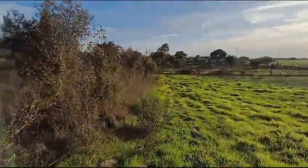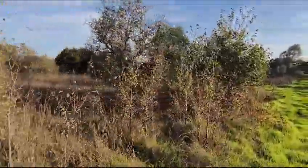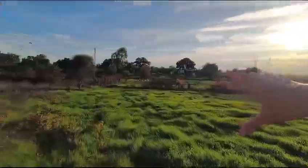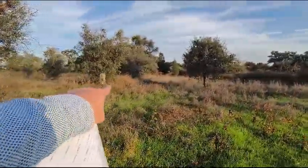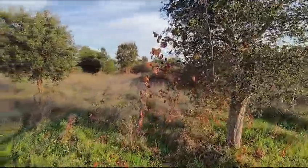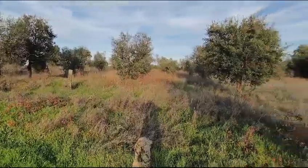So you can see it's very fertile land, just needs to be trimmed, but as you can see, it's overgrown and not been used for some time. See the vines along here, and you can see the neighbor's land and everything with vines. It's very good land for the vines. See the post marking the areas of the land. So the land starts here and encompasses this area up to the post that I showed up there.